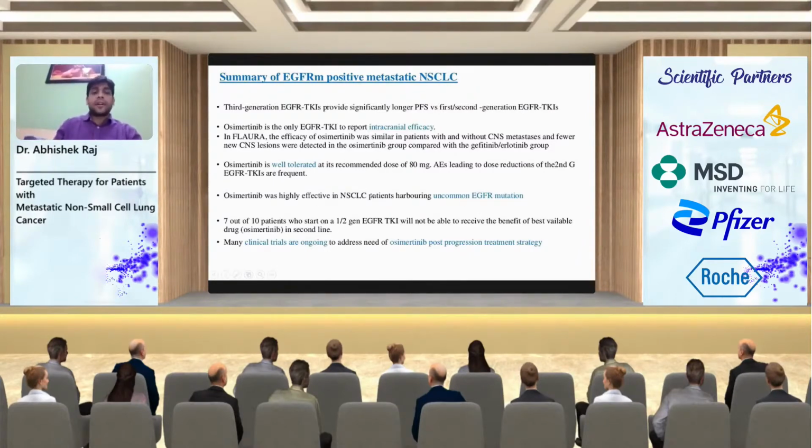Osimertinib was also highly effective in patients harboring uncommon EGFR mutations. And 7 out of 10 patients who start on a first or second generation EGFR TKI will not be able to receive the benefit of the best drug in the second line, because some of them progress too fast, and by the time they present to you, they are probably not in a condition to treat.